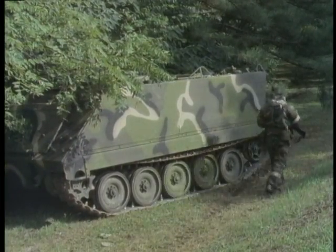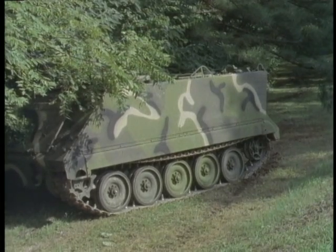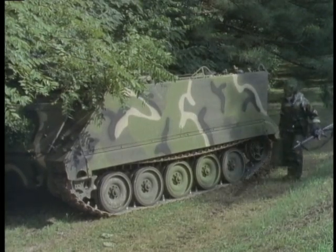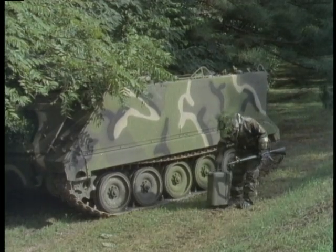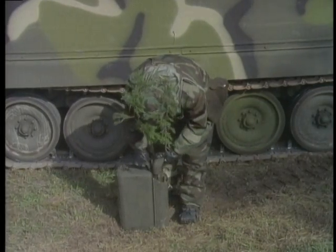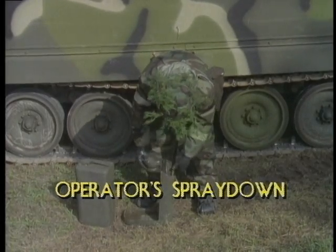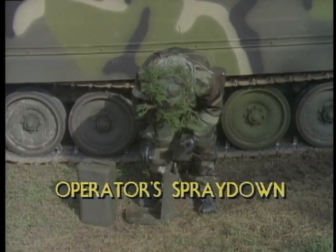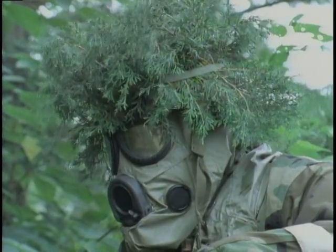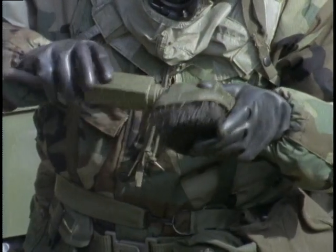In order to continue the mission, operate the personnel carrier, use the crew-served weapon, or handle other types of equipment, surfaces which must be touched need to be decontaminated to prevent transfer and desorption hazards. The third decon technique is operator's spraydown, which is performed using the onboard decontaminating apparatus, ABC M11 or the M13 decontaminating apparatus portable. Both are filled with decontaminating solution number 2, or DS2.